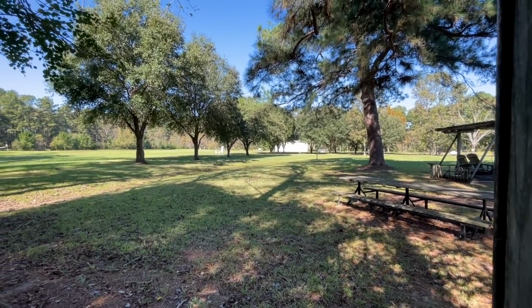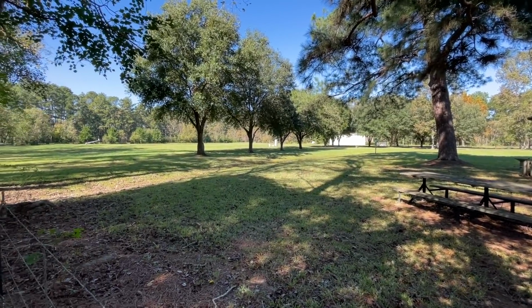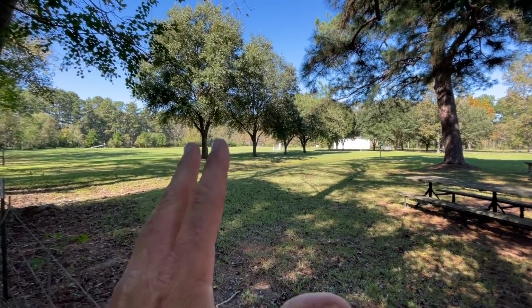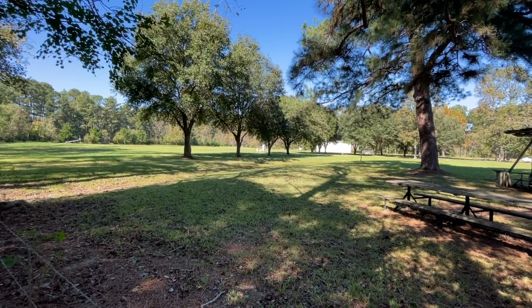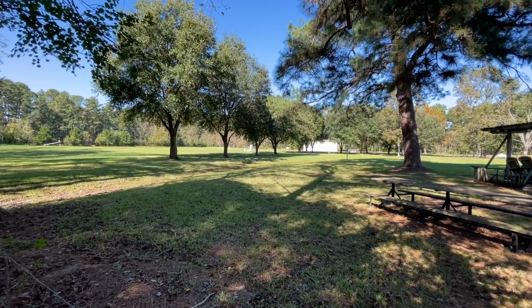So there has to be some fence work done. Unlike the other property, this is not going to come turnkey, as we say. But there are some really neat things here. Let me just show you. There's a total of 18 acres that we would be buying. Not the house. She wants to keep her house on 5 acres, so we'd be buying 18 acres of property.